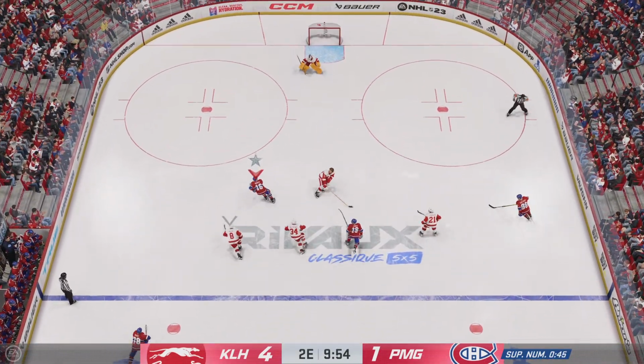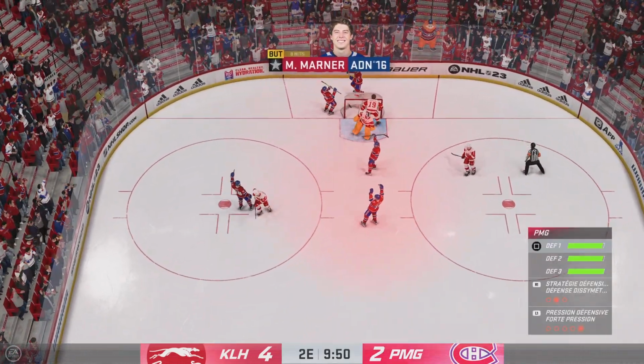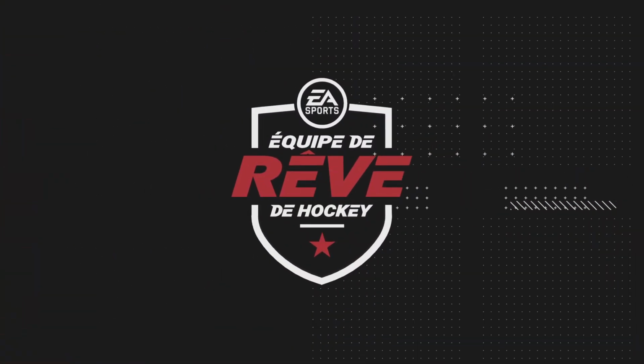The zone from the left side. Cuts to the paint. Scores! And they put the power in power play.